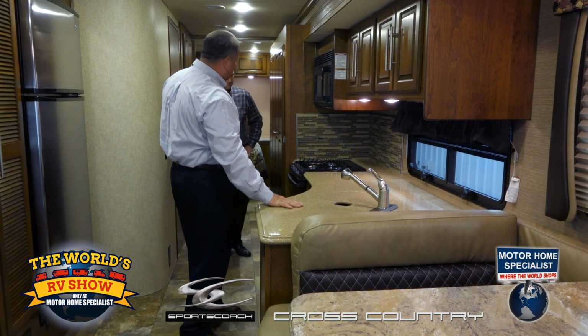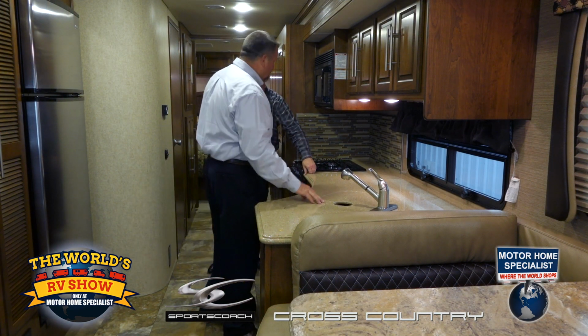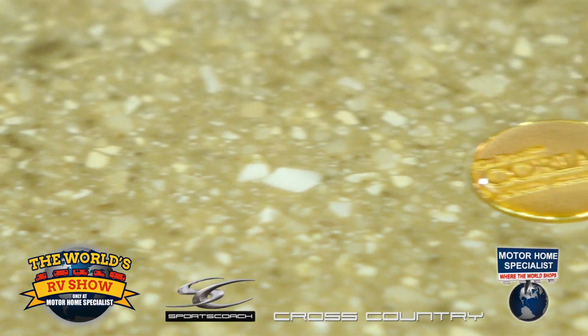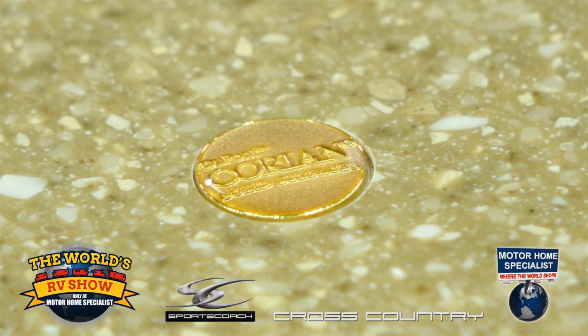Solid surface counters. Keeps it germ-free, basically easy maintenance. Got a triple ledge cut here on the edge of them. Yes. And I noticed over there, it's an actual Corian brand. It's not just a solid surface, it's true Corian. Well, and not to mention a Corian solid surface top.